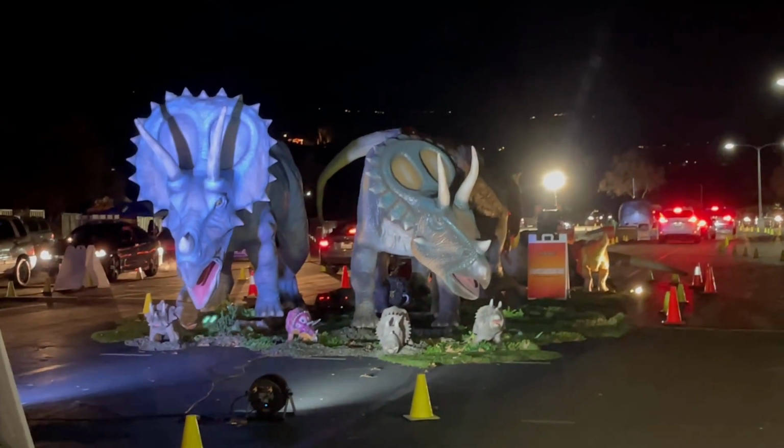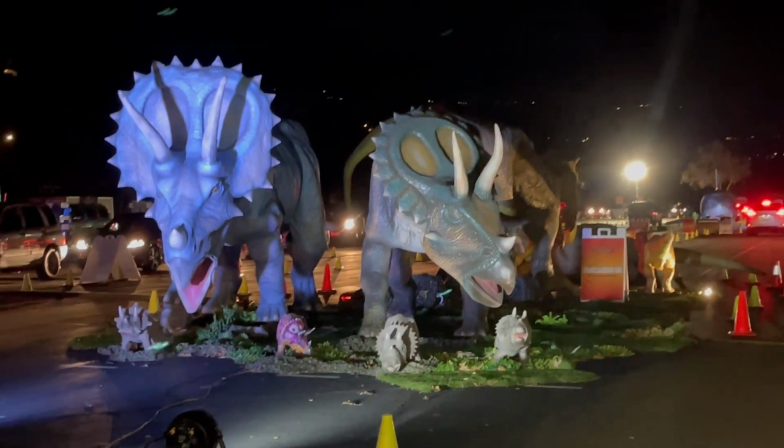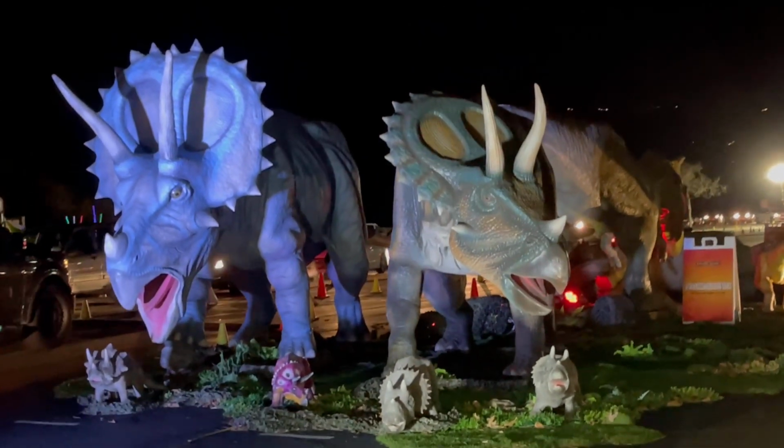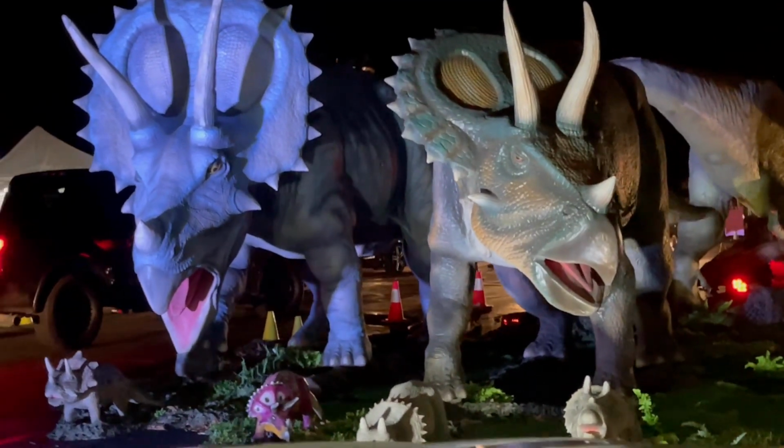No! The last T-Rex is in with the Triceratops' pen, and he's eating the Triceratops! Oh no, folks, this is terrible! That's my favorite Triceratops! Lisa, we've located the missing T-Rex!